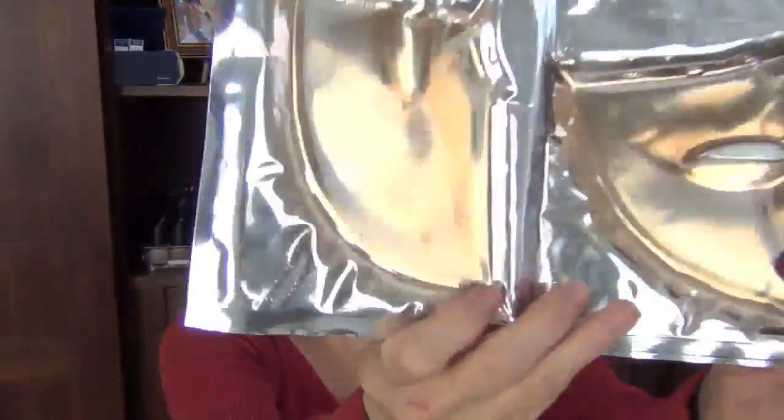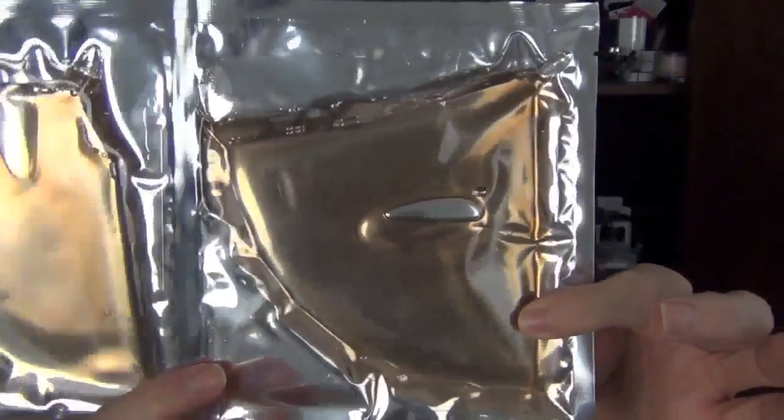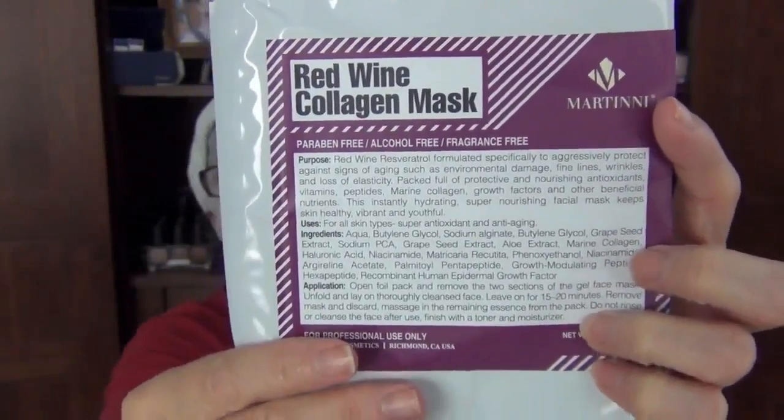The next one, and another one, resveratrol, buzzword in the skincare business: red wine collagen mask, ooh la la. And you can actually see that it is the color of red wine. I don't know if it's French, I don't know what kind of red wine, but it's a red wine mask. And again, these all have the same thing on them: directions, the purpose, how to use it, application, how long to leave it on, what to do when you take it off, okay? So that is the red wine collagen mask.